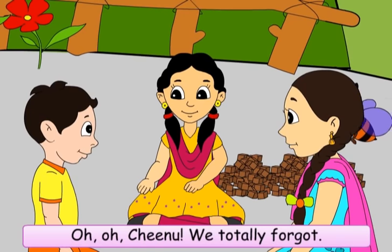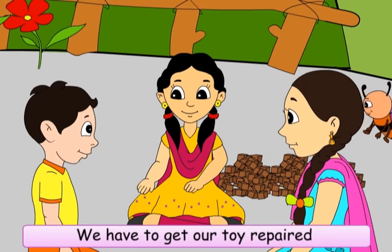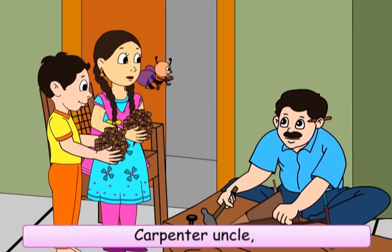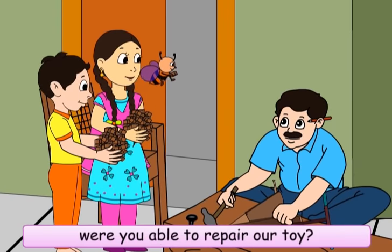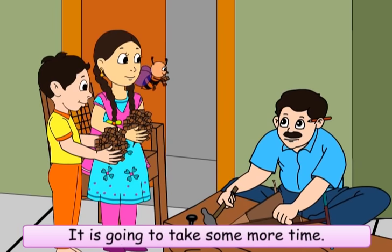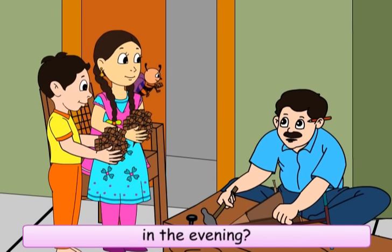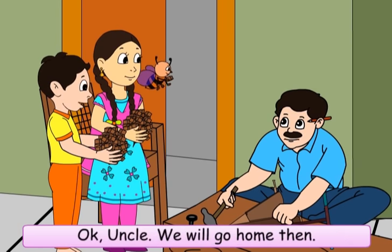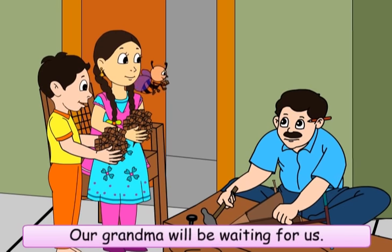Oh, Chinu, we totally forgot. We have to get our toy repaired and go back home. Carpenter uncle, were you able to repair our toy? No. Children, it is going to take some more time. Why don't you collect it in the evening? I will repair it and keep it ready by then. Okay, uncle. We will go home then. Our grandma will be waiting for us.